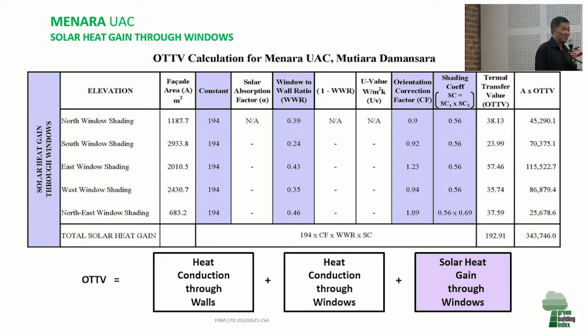Why do you need to calculate? Because sometimes you just build on intuition. I've got 10 windows, and how many square feet, you do not know. So this figure gives you the average figure.